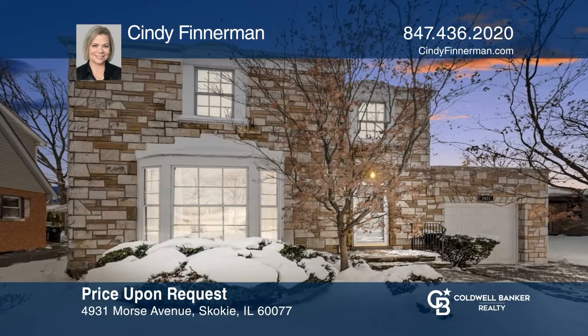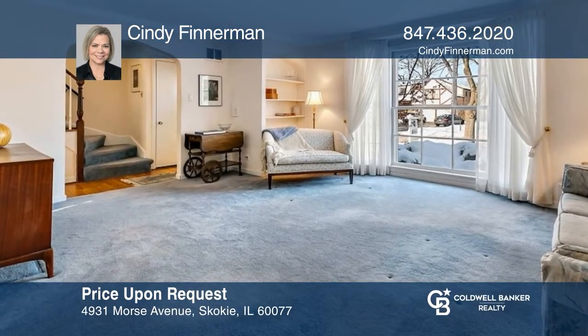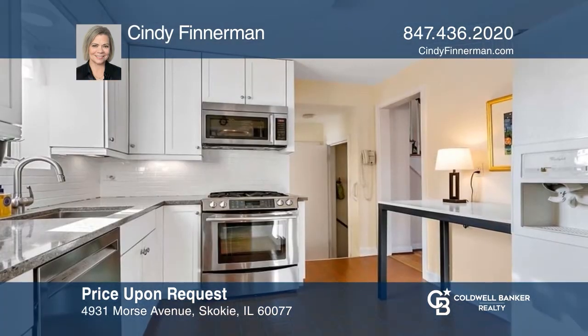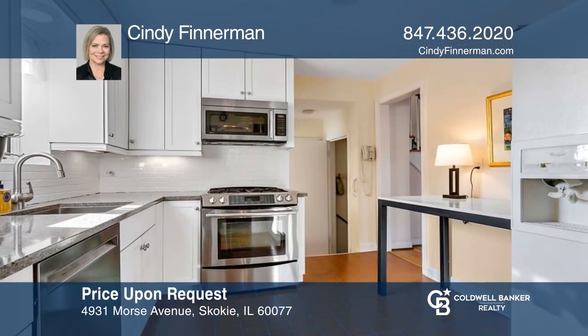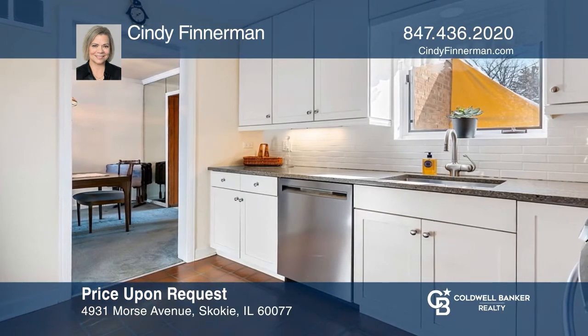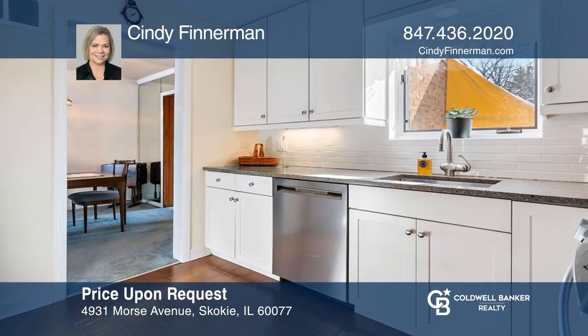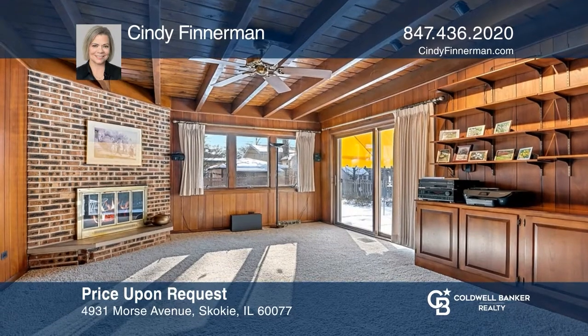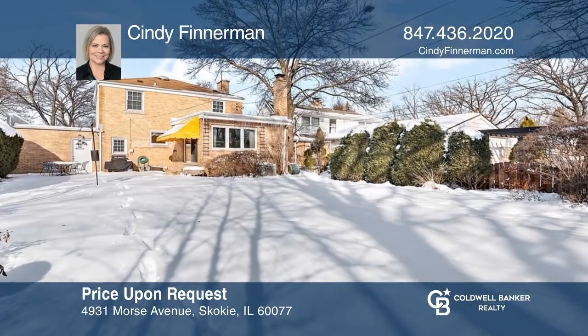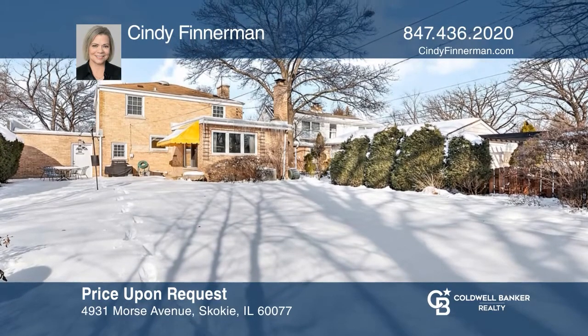Welcome to this 2-story, 3-bedroom, 1 1/2 bath, Landon Stone, Georgian. The kitchen was updated 5 years ago with granite counters, subway tile backsplash, and under cabinet lighting. The spacious main floor family room has a wood-burning fireplace and sliding doors to the backyard and brick paver patio. Have any questions? Call Cindy Finnerman to find out more.